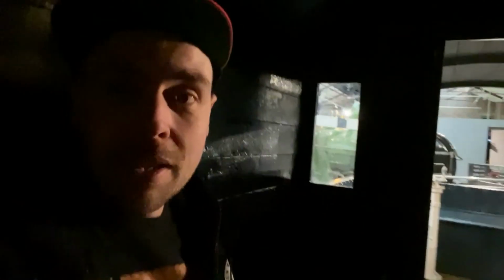So, finally a moment's peace. I'm actually inside one of the trains on display here. I think you're allowed to come in here, but who knows. But it is nice, it's very atmospheric. I can move into the shadows, or I can come into the light.